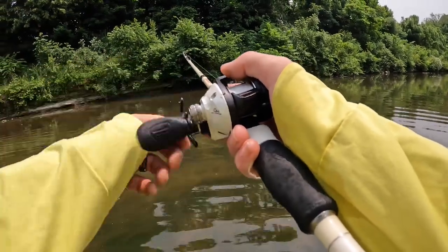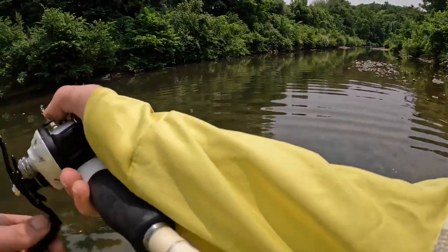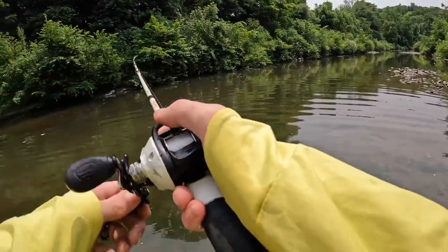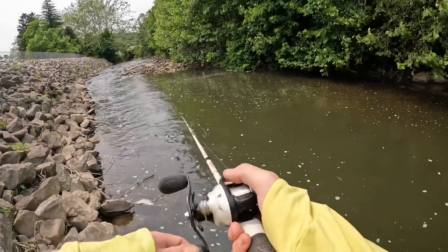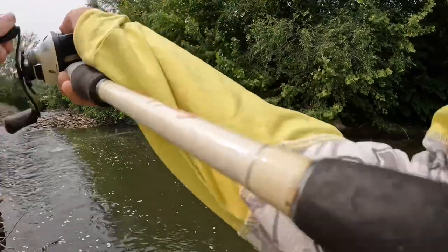Oh, and he no doubted it. He no doubted it. Green pumpkin Z-Man Jackhammer with a Baby Rage crawl on the bottom of it. Nice fish. Please be hooked good, baby. Oh, please be hooked good.